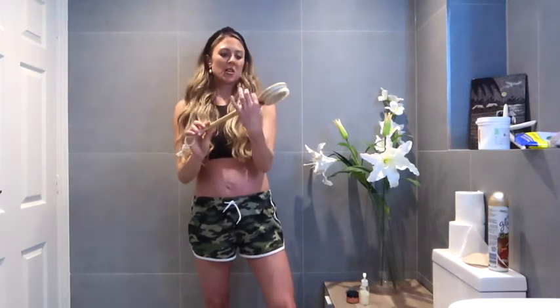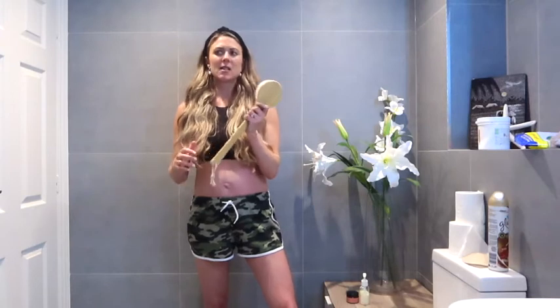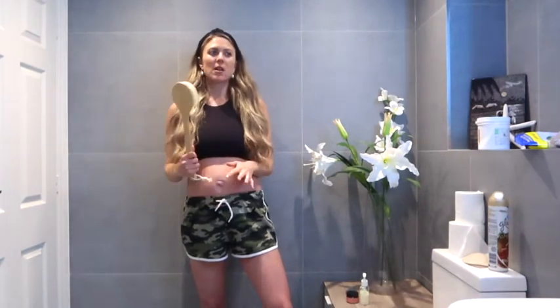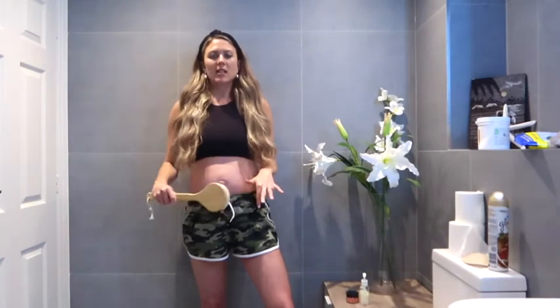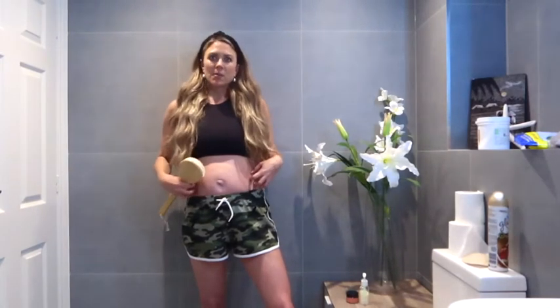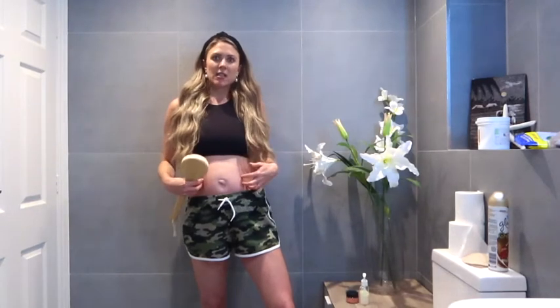I use this dry brush. I think I just got it on Amazon. There's a few that I want to get, but this does the job nicely. It's quite bristly. And if I wasn't pregnant, I would go quite harsh on my skin, but because I'm pregnant, I go very gentle, and it really helps with circulation, really helps if you get some itching, and bringing the blood to the surface to help with stretch marks, and it just makes you feel so nice.